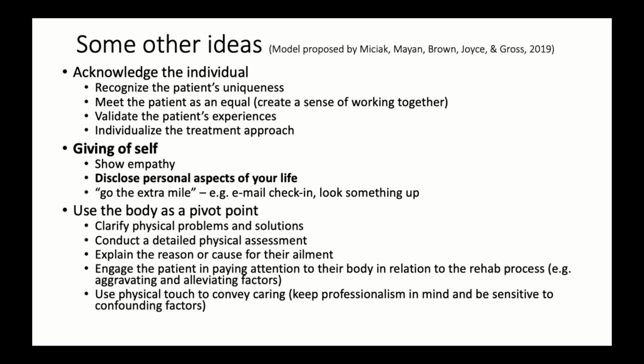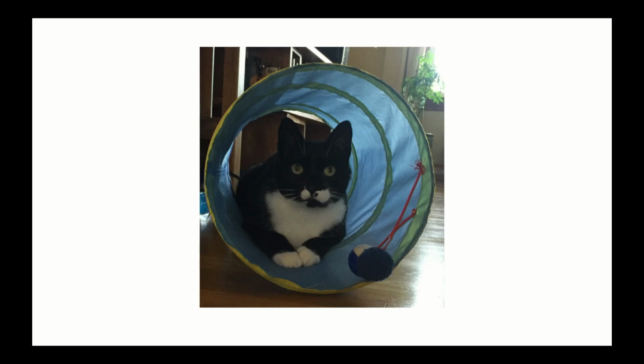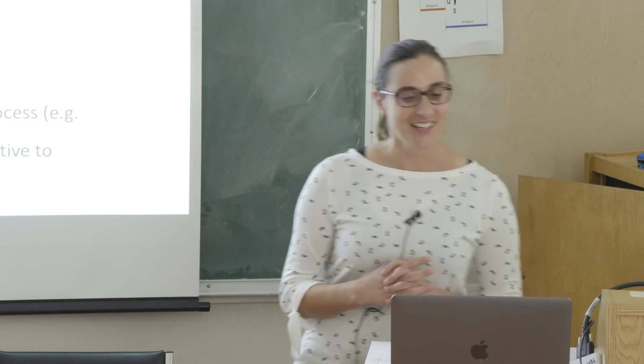Showing empathy falls into this category, but also disclosing aspects of your own personal life. My example is I have a cat, and his name is Zeus. Does anybody else here have a cat? A few people. So now we have some common ground. We can talk about cats and their favorite toys and whether they cuddle with you or not.